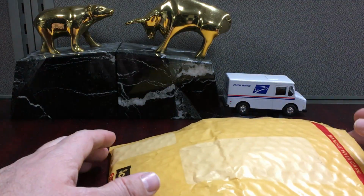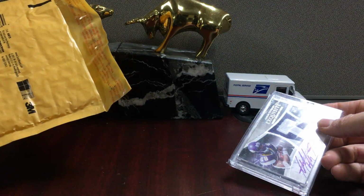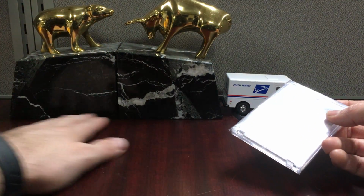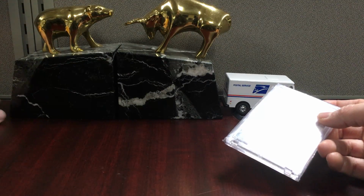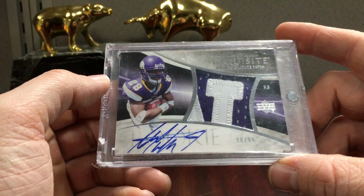So you guys might start seeing some basketball trickle in because the season's starting, and I joined a fantasy league, so I'm going to pay more attention to basketball. I kind of joined it just to try to keep up with basketball and maybe enter into the basketball card market, but we'll see how it goes.